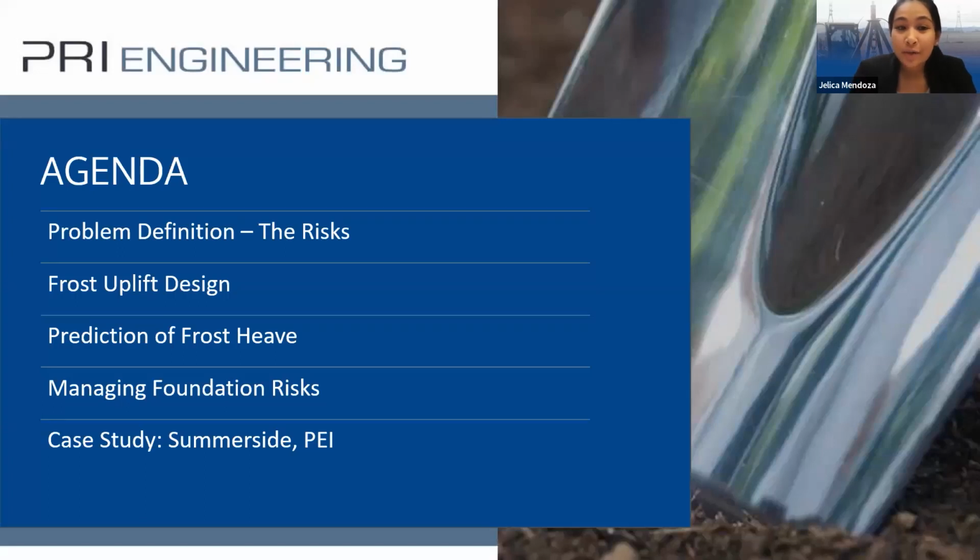So quick agenda for the day. I'll be starting with a bit of problem definition. Talk about what exactly the risks are when it comes to foundation design. And I cannot talk about geotechnical risks without briefly touching on frost uplift and how that affects your foundations. A little bit about how we predict frost heave, how to manage those foundation risks, and finally conclude with a case study for a site in Summerside, PEI.